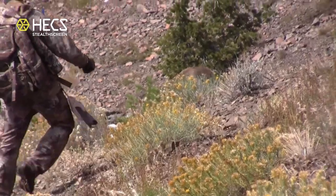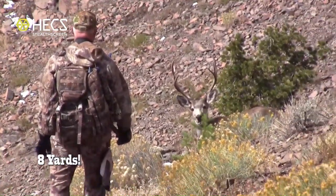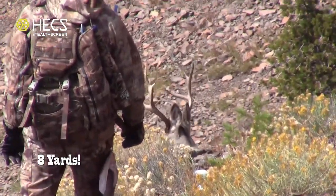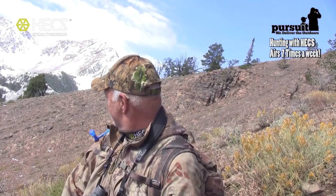Incredible. I got the HECS undergarment on all the way down. I got within 8 yards of that buck. If I'd wanted to shoot him with a bow, it'd be a piece of cake. But he is oblivious to it. He looks right through us. Incredible. Can't say any more for it. And he's still not scared. He's just walking away. We're on a straight up and down shale rock hillside where you can't make a quiet stalk. I was able to walk right up within 8 yards of a nice, mature mule deer buck.